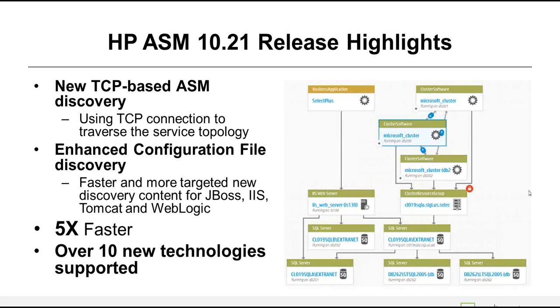And we can see here that we've got some new TCP-based ASM discovery, some enhanced configuration file discovery, as well as some additional technologies. So we see these additional capabilities helping to drive more customers using the solution and getting that value.